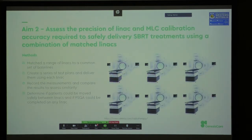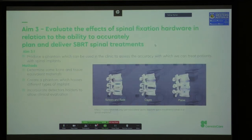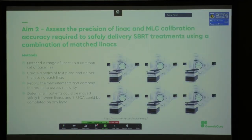The second aim is going to be to assess the precision of MLC and Linac calibration, which allows us to deliver these treatments properly. So as I said, we know this can be done, and there are publications that show that it can be done.